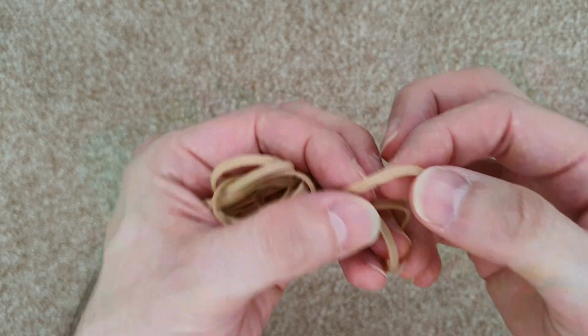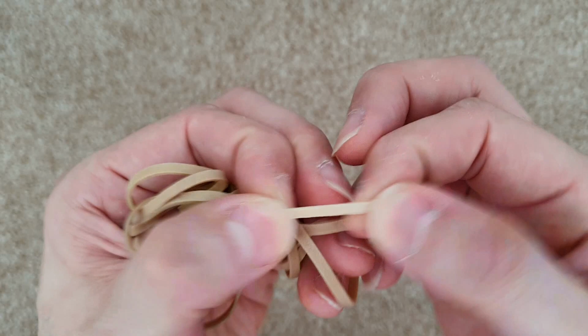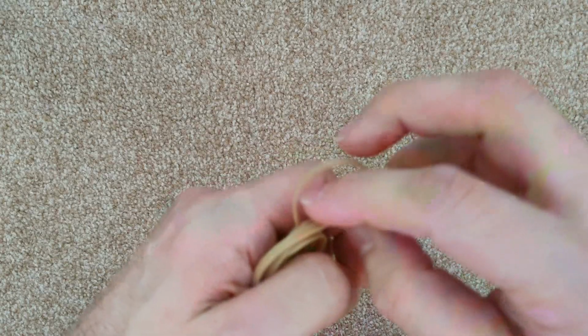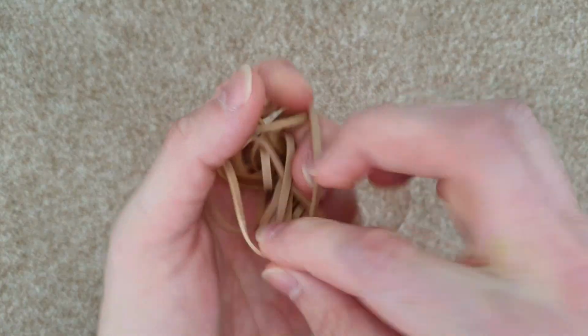If you're going to do this though, always give them a check, because they do degrade over time. So give them a good check every time you take them out, because after a few years they sort of lose their suppleness and they'll crack. So always check them before you take them.